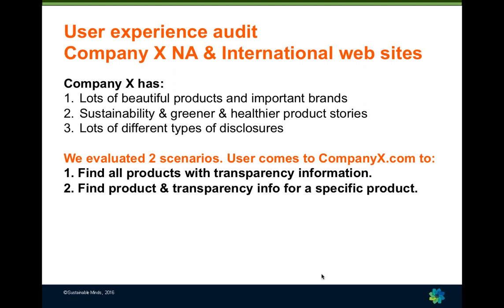So it isn't like we're pointing the finger at this one. I'm just going to show you a live example so it puts a finer point on it experientially. But I'm going to walk you through the audit process first. So here, a user experience audit looks at a user persona coming to a website with the intent to get something done.